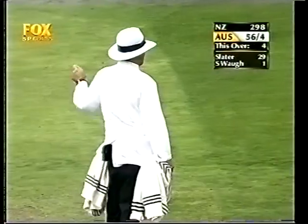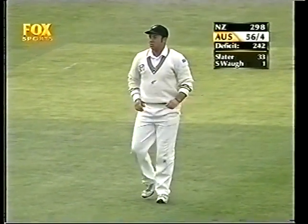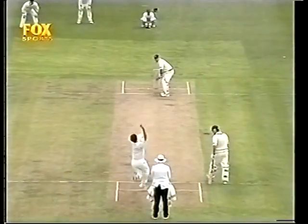Bounced over the top of Craig McMillan. It may have been in the air. It looked as if initially Slater had hit it into the ground. There were cries of catch it. Travelled very quickly.